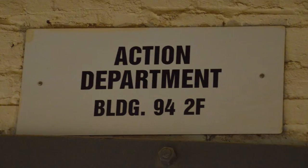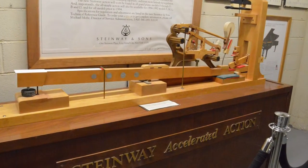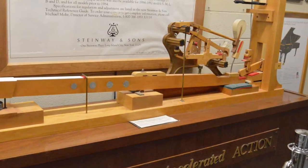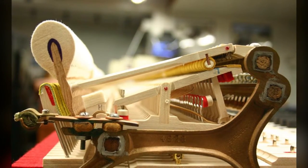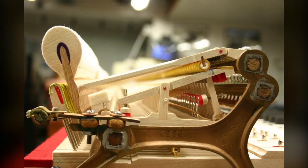Secondly, it's accelerated action. The accelerated action allows the piano to sing above the accompaniment of an orchestra or whisper a quiet solo passage in equal importance. It is this sensitive action that allows the artist to ask of the piano whatever they want with the confidence that the instrument will respond.